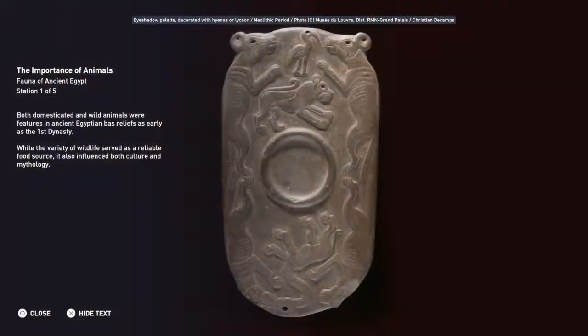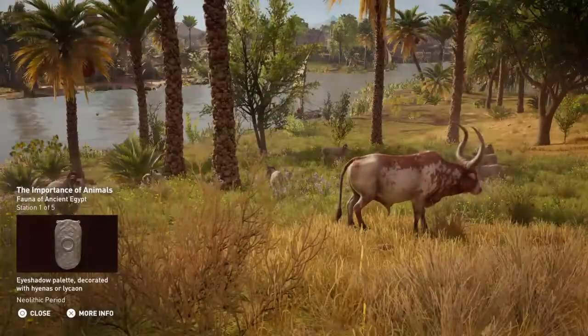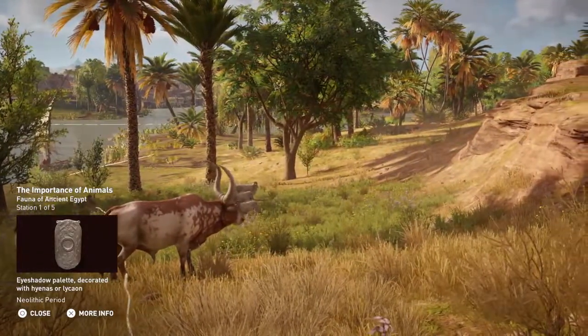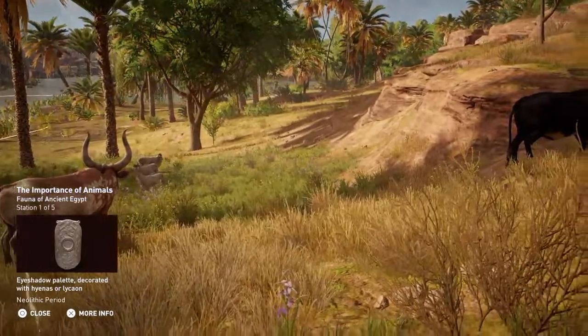Both domesticated and wild animals were featured in ancient Egyptian bas-reliefs as early as the First Dynasty. While the variety of wildlife served as a reliable food source, it also influenced both culture and mythology.